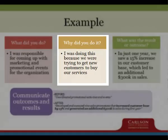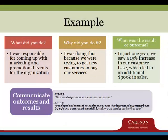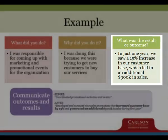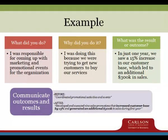Taking this a step further, she then reflected on what happened as a result of her actions. To do this, she thought about measurable changes that occurred as a result of her work. She remembered that her company saw a 15% increase in customers that year as a result of those promotional activities, which ultimately led to an increase in sales for the company. Putting this all together, let's look at the same resume bullet before and after.